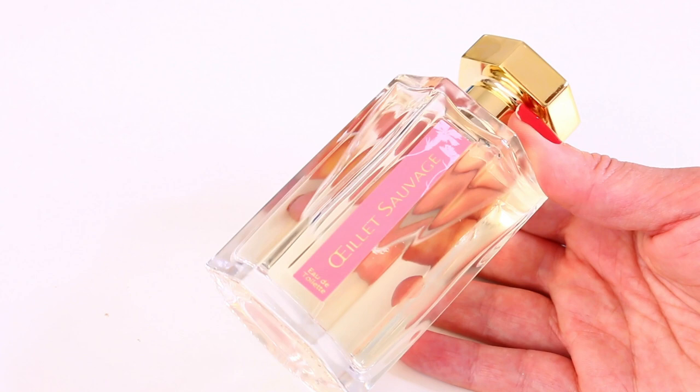Les Sauvages by L'Artisan Parfumeur. A very creamy makeup-y type of carnation. Love it. You can also get yourself a decant from this bottle. Split it with me. All the links will be down below if you're interested.